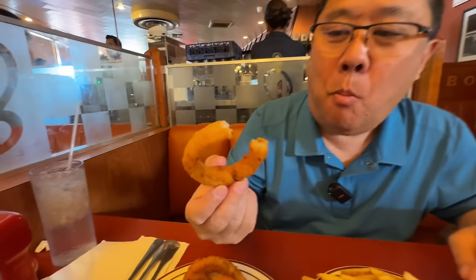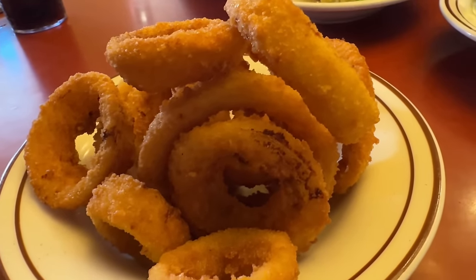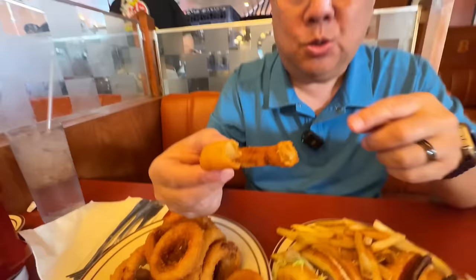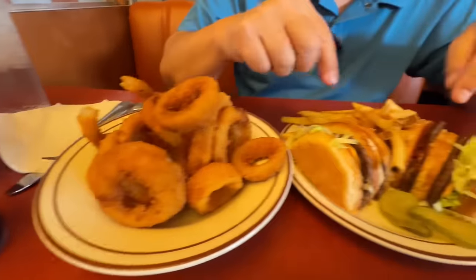Oh wow. Very crispy onion ring. I love the crunch in it. Of course, you can tell that these are nicely battered because when you bite it, you know how it is, it bites clean. If it's frozen, the onion will just kind of pull through. But this is a nice clean onion ring. Great flavor too. It's got maybe a very slightly seasoned batter. It's delicious.